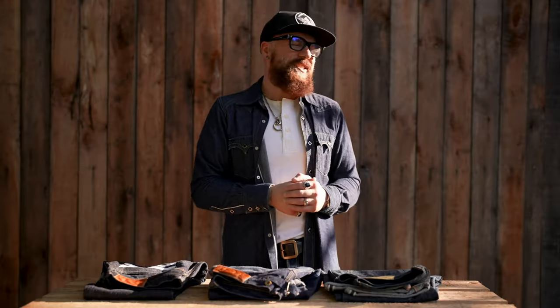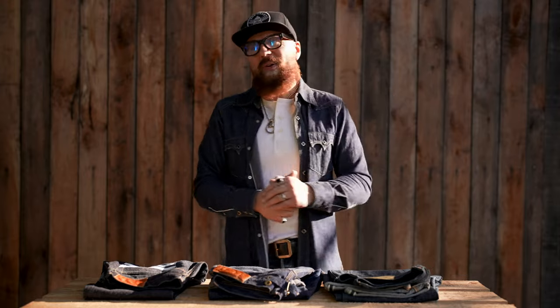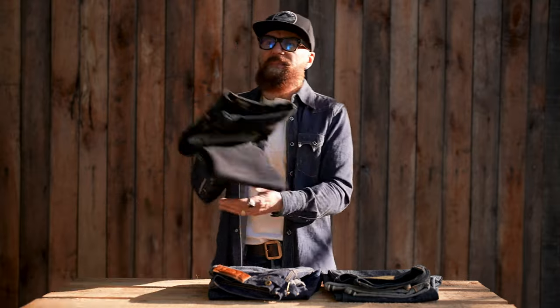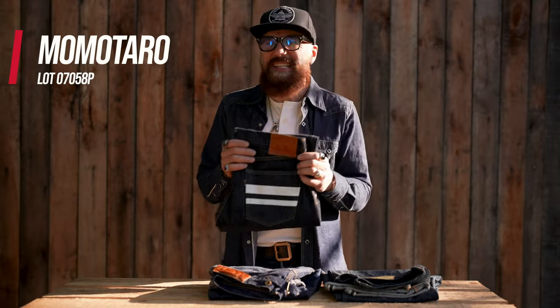And the last but not the least, three denim brands that absolutely belong in the top 12 Japanese denim brands and embody the heritage inspired denim. I'm talking about Momotaro, I'm talking about TCB, I'm talking about Stevenson Overalls. First of all, Momotaro. Momotaro denim was established in 2006.